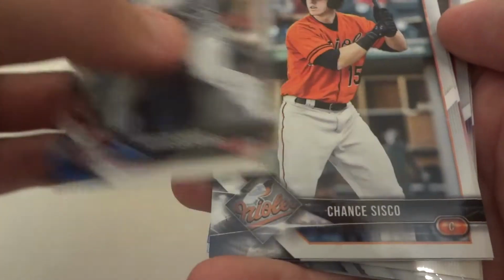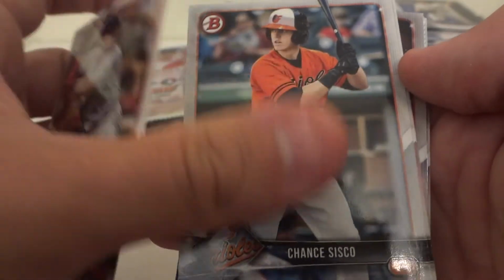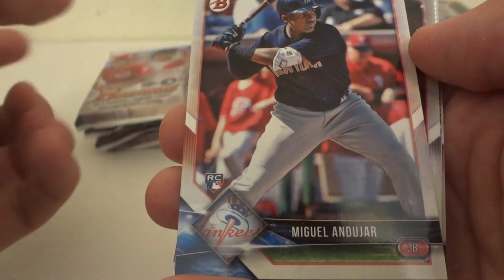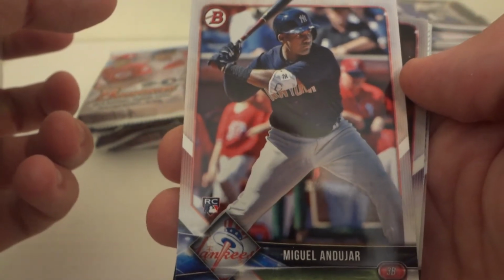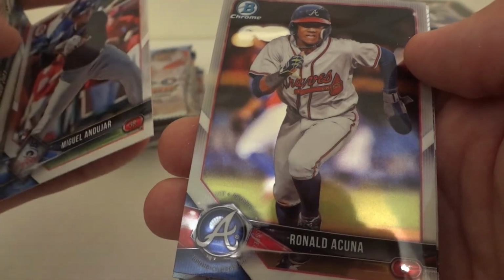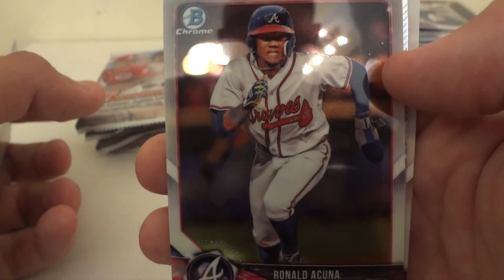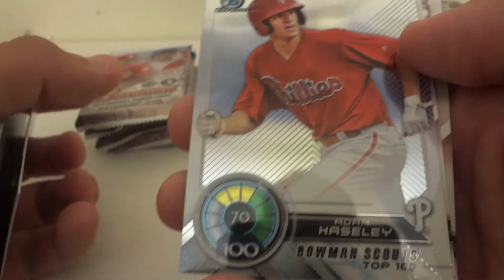So Harrison Bader, Chance Sisco. There's not a lot of Orioles in this set. Which, I mean, Miguel Andujar, he was called up, and he's doing really, really good for the A's. Or, I'm sorry, for the Yankees. Ronald Acuna, he is making his Major League debut tonight, I believe.